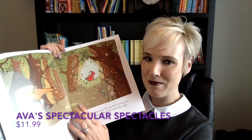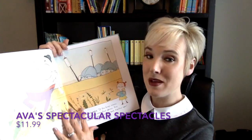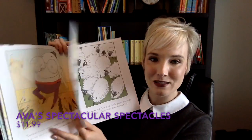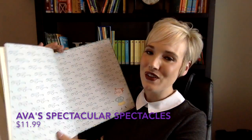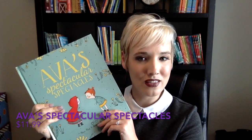Little Red Riding Hood, maybe she would have seen the wolf. How about Humpty Dumpty? Maybe he wouldn't have fallen off the wall, or maybe all the king's horses and all the king's men could have gotten to him and put him back together. So perfect if you have a child who's a little bit ashamed of wearing their glasses, or you're trying to introduce the concept so they are more understanding to others.